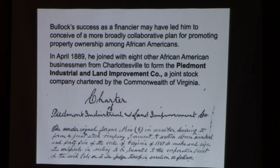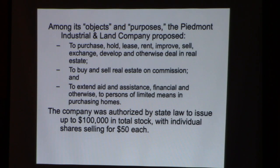This is remarkable. And this is a facsimile of the handwritten charter. It's one of the first charters in the Charlottesville Charter Book. Among the objects of the Piedmont Company: to purchase, hold, lease, rent, improve, sell, exchange, develop, and otherwise deal in real estate, to buy and sell real estate on commission, and to extend aid and assistance, financial and otherwise, to persons of limited means in purchasing homes. 1889, a chartered company, African Americans.